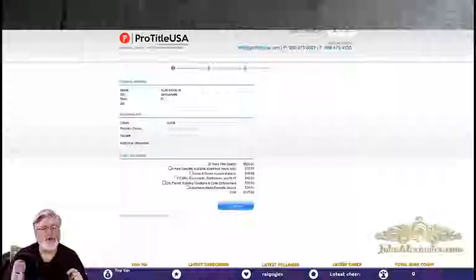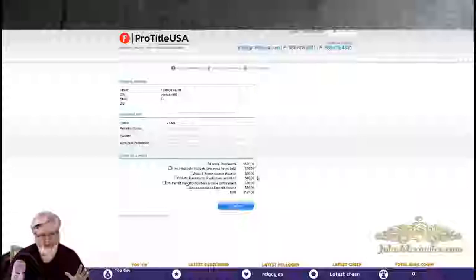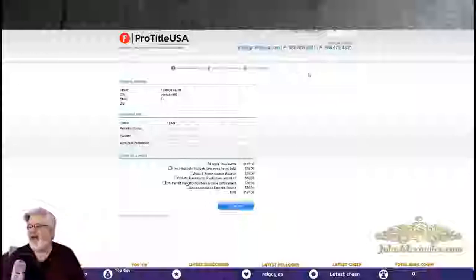So a 30-year search is $125. Then you get to add the 15 account balances. That's water and sewer. You get the city building and code violations for $75. And so that's pretty inexpensive. Now that is a great deal, okay? So if you're beginning, this is what I would suggest everybody do. Get a 30-year search on it. That way you know you're not going to have a ghost from the past coming up with that.